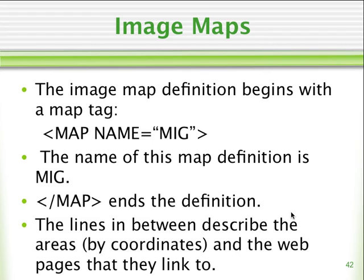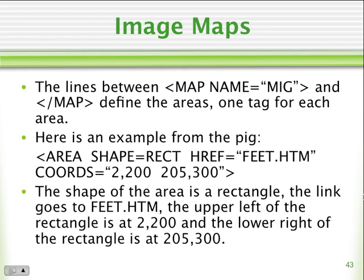So in terms of the image map definition, it begins with the map name. So we have map name is equal to mig, and then underneath it we have the code. The name is the image map definition, and then the closing map tag ends the definition. Everything we put in there is our definition, which is our coordinates, essentially. The lines between are going to have our coordinates in there, and the instructions for what the link should do when you click on it. So the anchor information as well. There's one area tag for each area, and you can put multiple areas in there, which means the left and the right ear can both be part of that same ear tag.